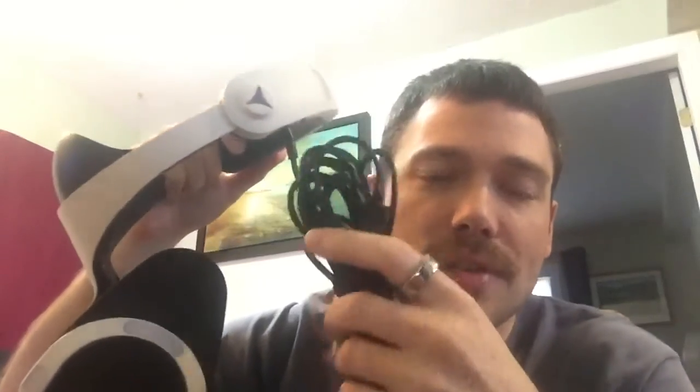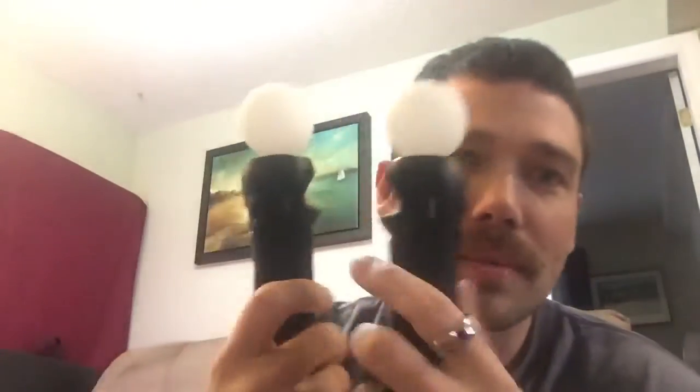That's the VR headset by Sony. It's the newer version. It doesn't have all the extra stuff in the way. And then I got the Move edition, so I got some Move controllers.